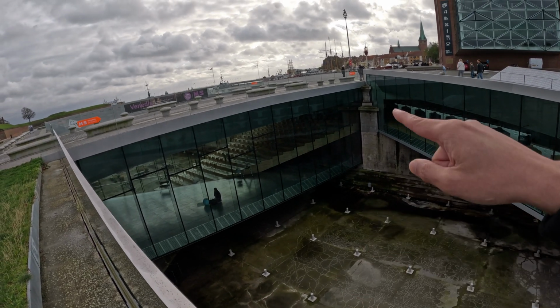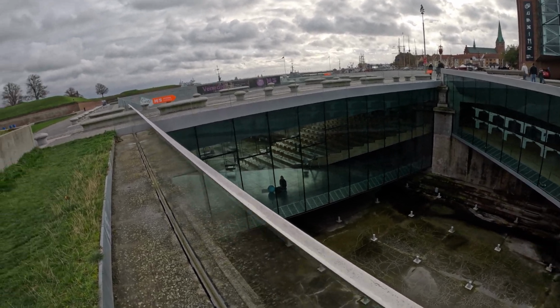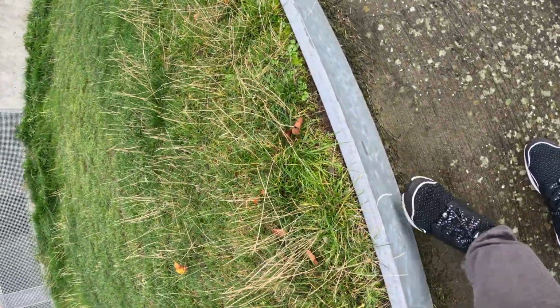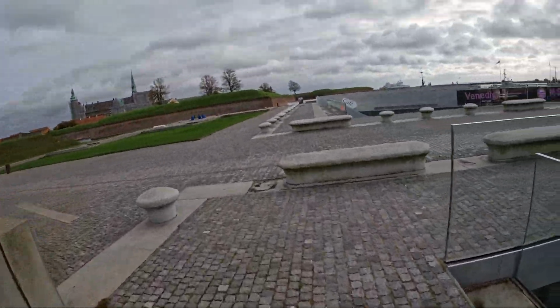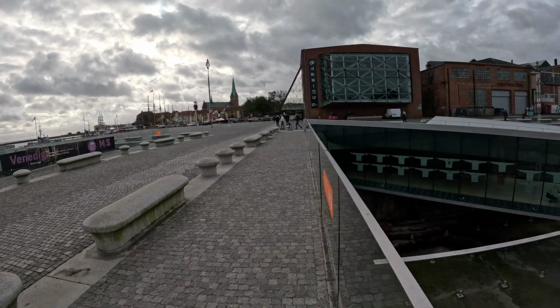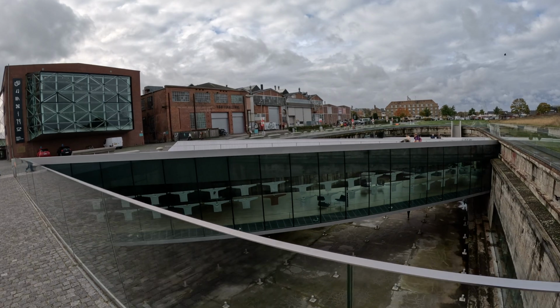So it's made of pine. Even the chairs were created to match the flooring. So you have the concrete steps and then just steel siding to secure the grass. So it's time for us to go inside.